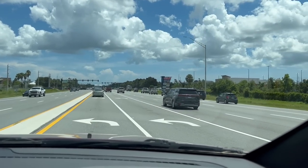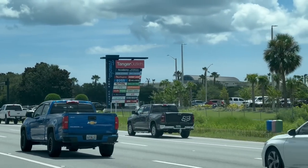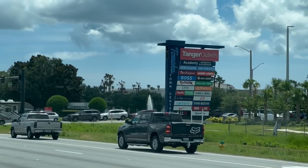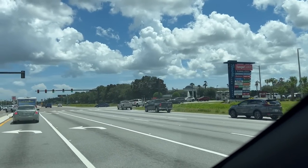Take a look at that Tanger Outlet. Yep, Tanger Outlet. I don't know if you can see that, I got it zoomed, but there's several different places. Academy Sports, there's the leasing, Nike, Burlington, Hobby Lobby, Ross, Dave and Buster's, TJ Maxx.